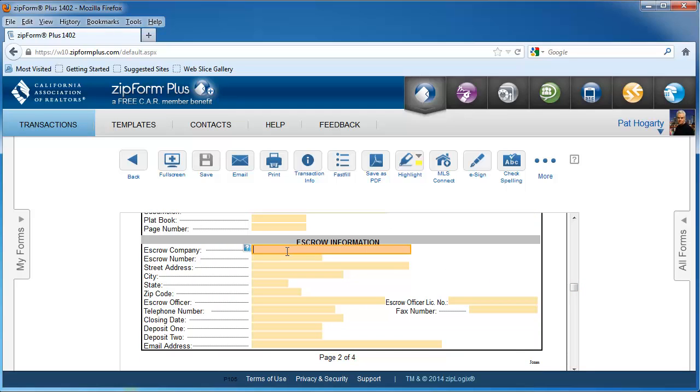Now, one thing I want to point out, remember in Northern California, escrow companies and title companies are normally the same company. So for example, when you're getting your property profile information, it's coming from Placer Title Company. In Southern California, though, it can be different, where the escrow company could be ABC Escrow, and the title company could be Placer Title, for example.